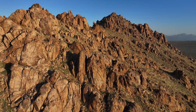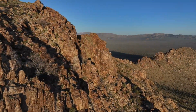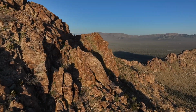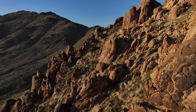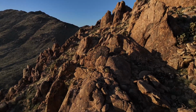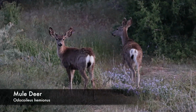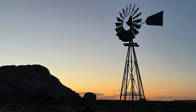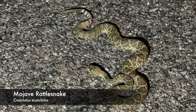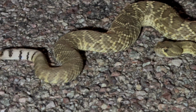Late in the day, I saw majestic mountains of rock bathed in the warm glow of the setting sun. That evening, I spotted 2 deer as I was driving through the New York mountains. I only had time to get a quick photo before they ran off into the brush. While heading south that evening, I came across a Mojave rattlesnake warming itself on the road.